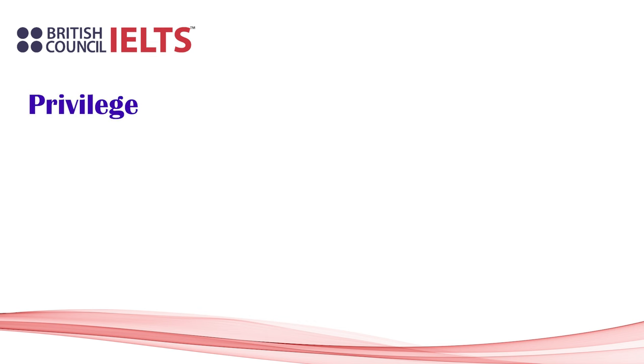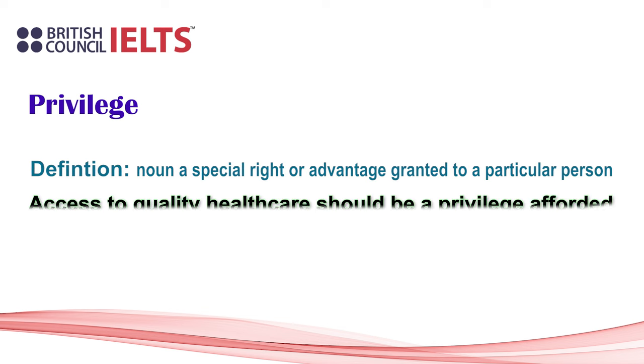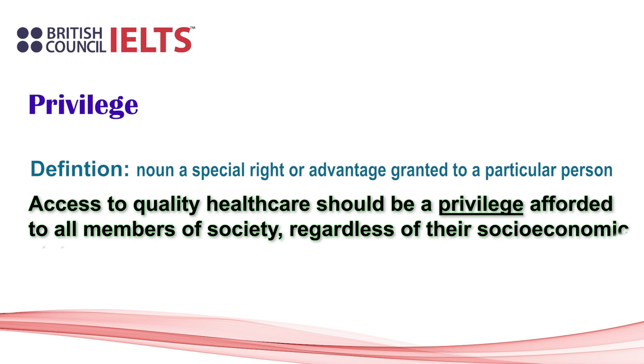Privilege. Noun. Special right or advantage granted to a particular person or entity. Access to quality healthcare should be a privilege offered to all members of society, regardless of their socioeconomic status.